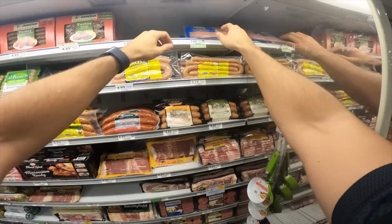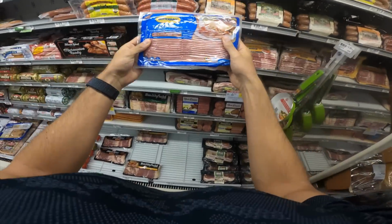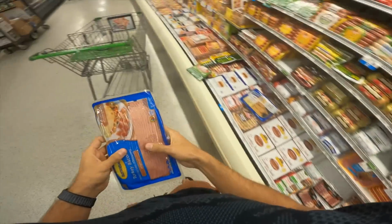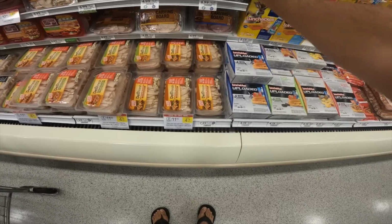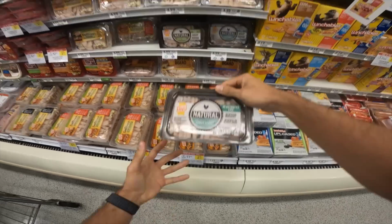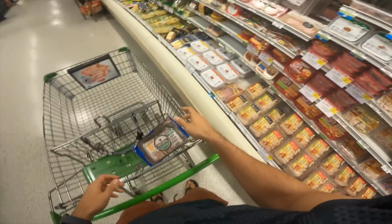Starting out here, we're gonna get some turkey bacon. Now, turkey bacon has like 75% fewer calories than normal bacon, 25 calories per slice. Now, I do use lunch meat in a couple things, so picking up some natural lunch meat.